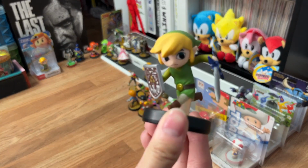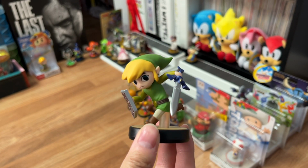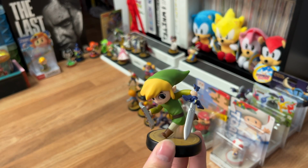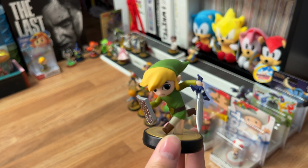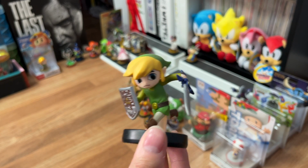Next one we got here is Toon Link. I forget exactly where I purchased this one from, but Toon Link was my main within Smash Brothers. I probably bought this at Best Buy now that I'm remembering it. Obviously, this was years and years ago when I bought a lot of these figures, but yeah, my main within Smash 4. I just really liked sword fighters, like I said earlier, and I like Toon Link's art style and sort of his play style as well.